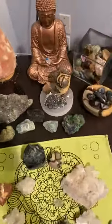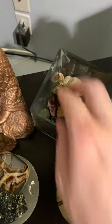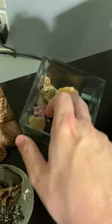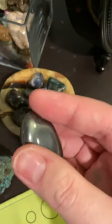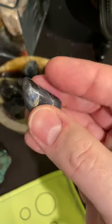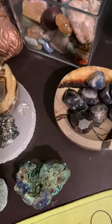Okay, so we're going back to the table. I found this little jar and got my garnets in there. Fluorite, random temples. So I got that. This is hematite, very heavy piece here. This is sapphire. And a lot of these are sapphire.